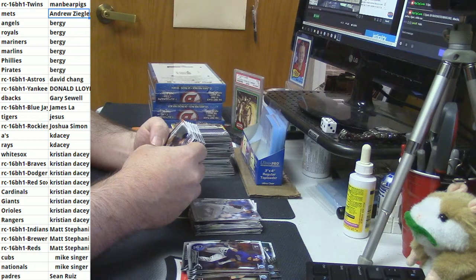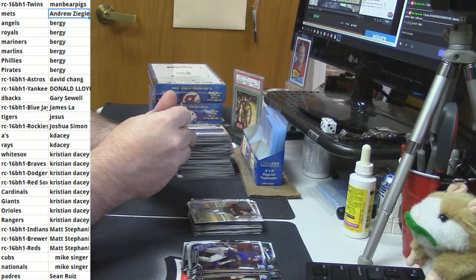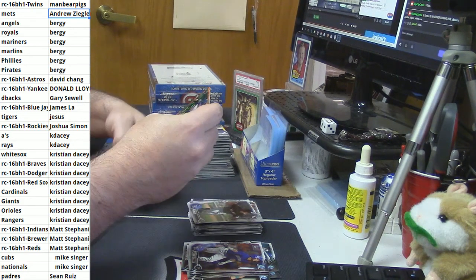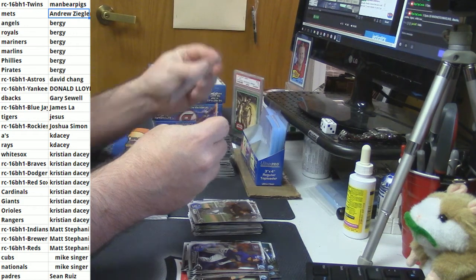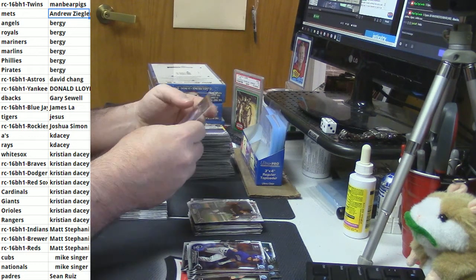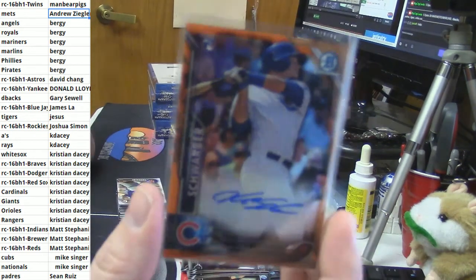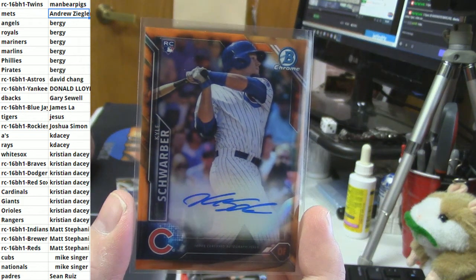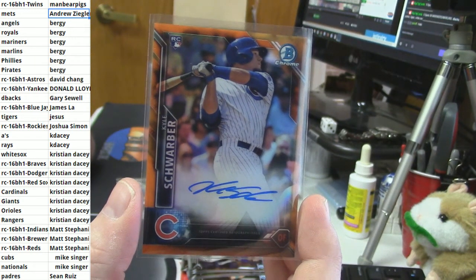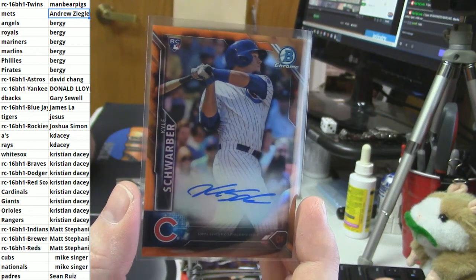It's a good card. It's a good card. Oh, he should really kiss me B-hole for this. Going to Mike and Rita. Orange, refractor, auto, Kyle Schwarber. Archie, I've got like 30 cases of jumbo. That, my friends, is a good card.